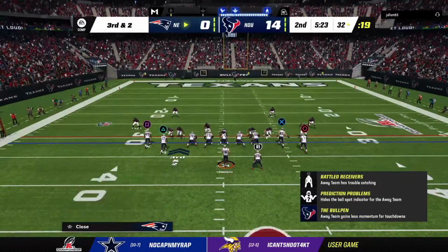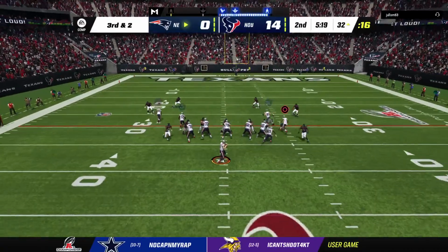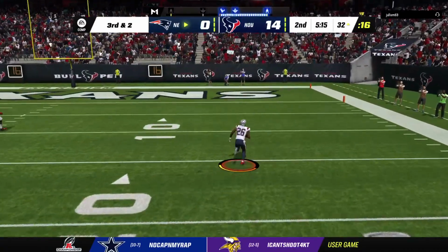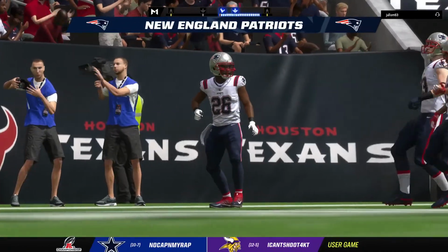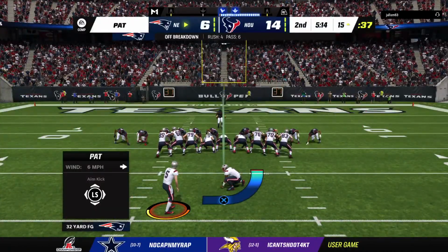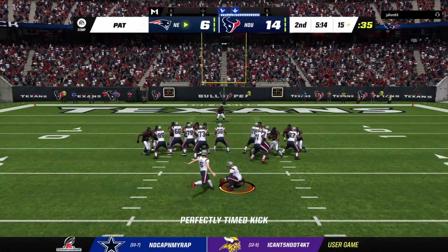And it looks like we've got a dime set here defensively. 6 DBs in the game. Back to throw again. Drops it underneath for Booker. And all the way in. Touchdown, New England. A great play there. 32 yards. And the Patriots are back within a score.